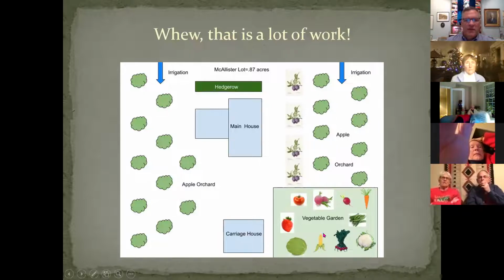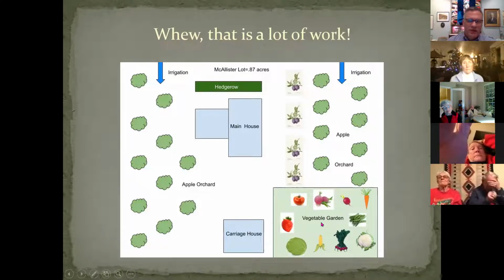Now, the McAllisters were the type of family where they were going to have their kids working in this garden with them. We already know that. We know from the Gazette that Harry took care of the cows and neighbors' cows too. Surely they would have been working quite a bit on this property at different times of the year.